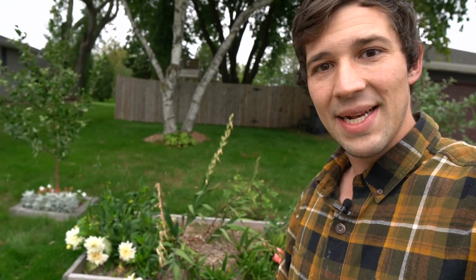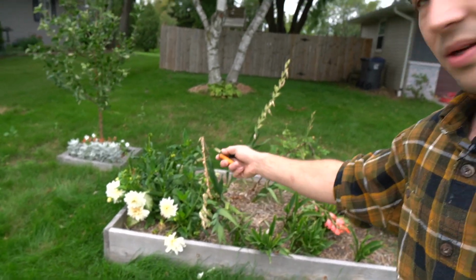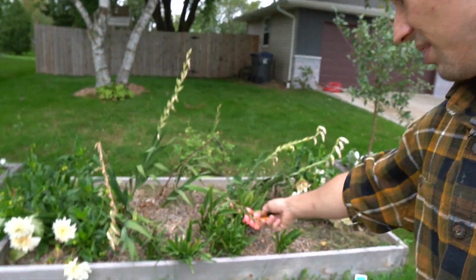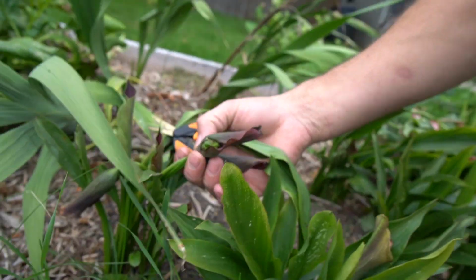And we used a hugelkultur method on this bed. So there's logs and branches in the bottom of it. So it's all kind of settling in. So we've got to add a little bit of soil. Happy with the dahlias, happy with the calla lilies that we had here. See now, obviously, the end of the season.